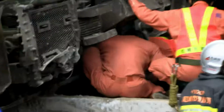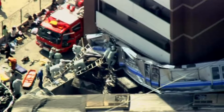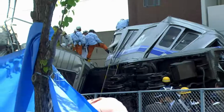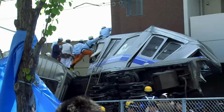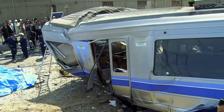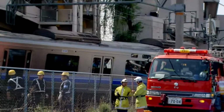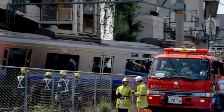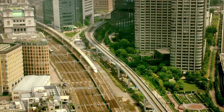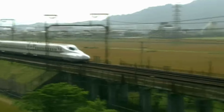And centrifugal force can have deadly consequences. In Osaka in 2005, a commuter train took a bend too fast and flew off the tracks. 107 people died. Thankfully, derailment is rare. But tight bends and high speeds produce strong centrifugal forces. Bullet train engineers didn't want to slow the trains down. To get round the problem, they turned to some of the very first wheeled vehicles.